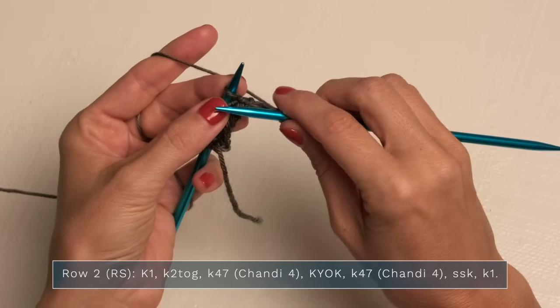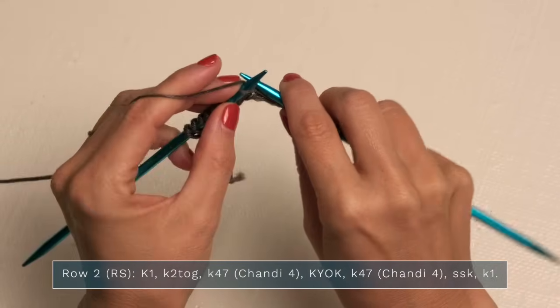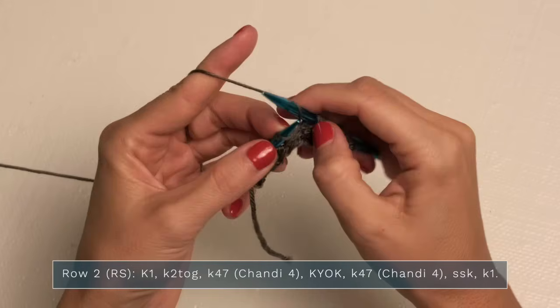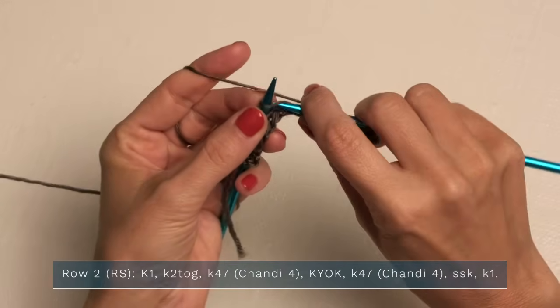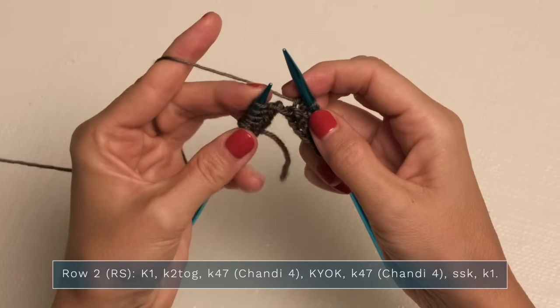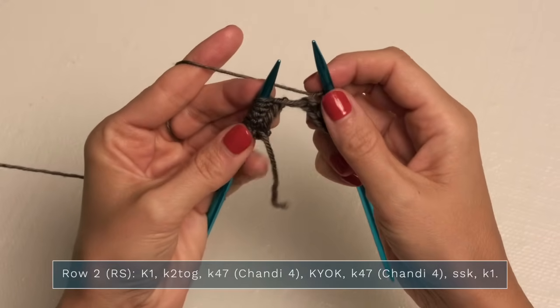So you're gonna knit, yarn over, knit. And to do that, just knit into the next stitch, but leave it on your needle. Work a yarn over, and then knit again into that same stitch. And then you can slide it off your left needle. So that's our increase in the center.